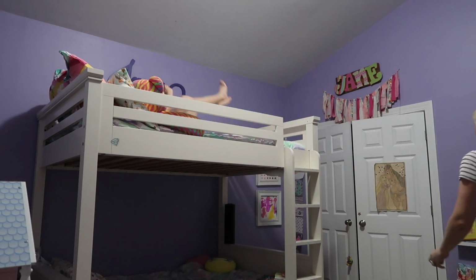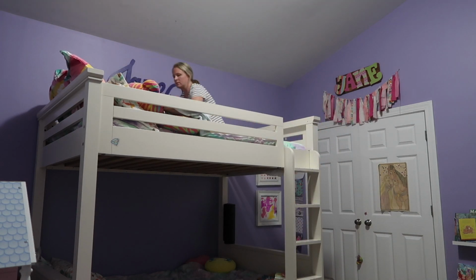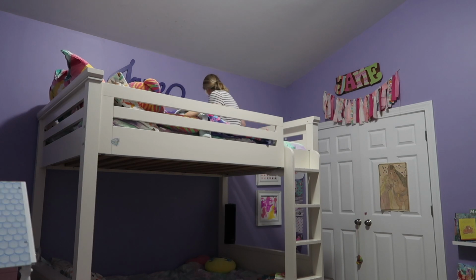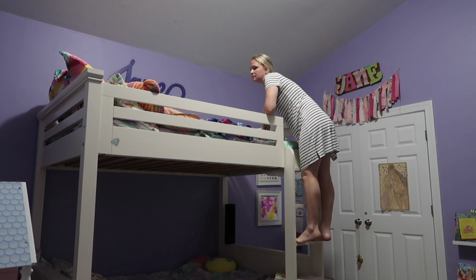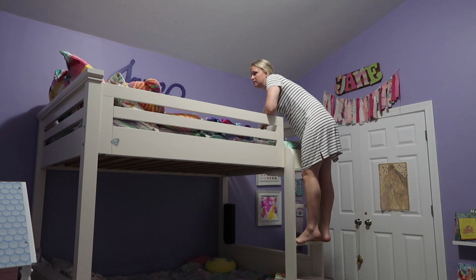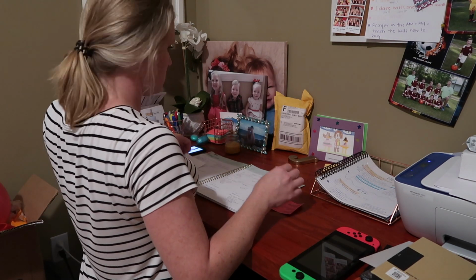So that's what we do, and a lot of times we try to do that right when she gets home from school, but most days, I'm not gonna lie, it happens right before she goes to bed, and then same with her reading that is mandatory for her homework. So Jane has been loving being on the top bunk recently, so we'll read up on the top bunk, whether it's her homework or me just reading her a book and then putting her to bed.